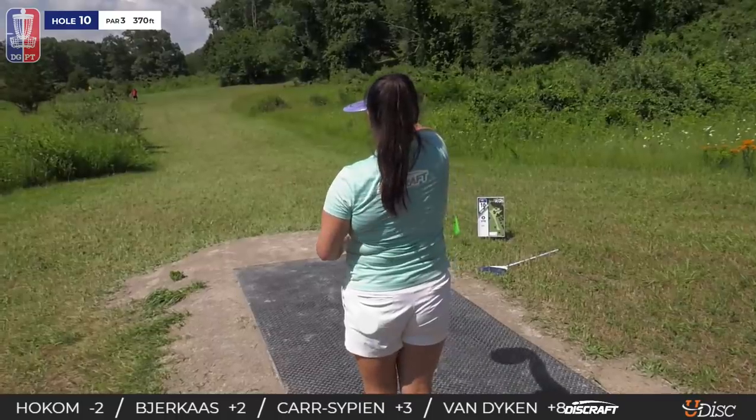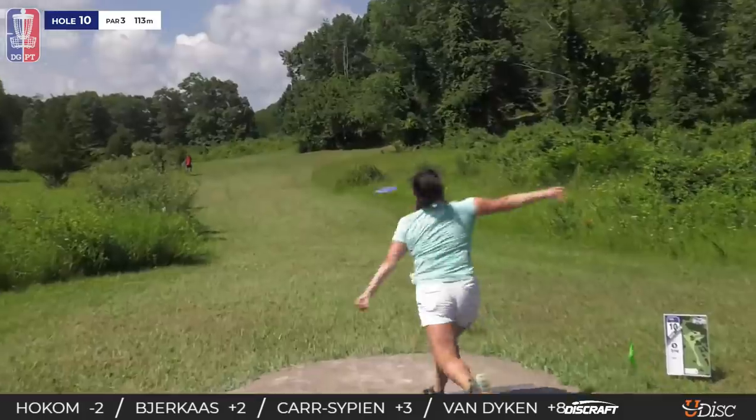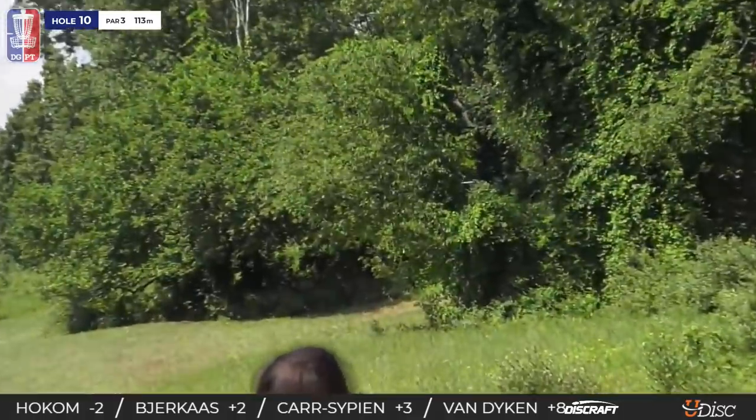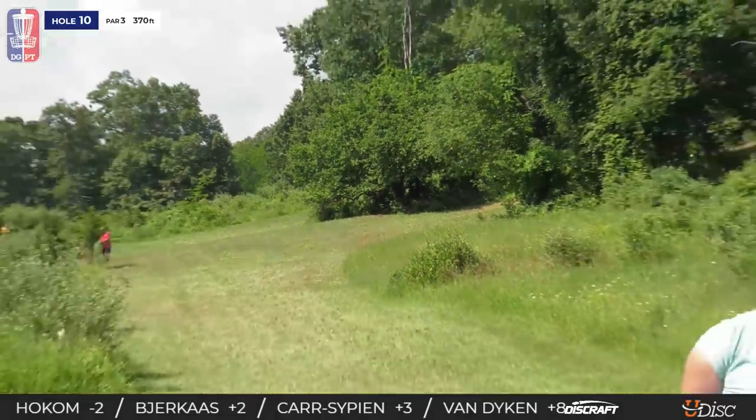Here's Vanessa. Let's see if she played, a lot of these players might just play to the left and then pitch up the hill, which is what she did right there. That's a perfect shot.